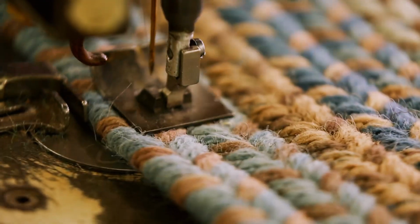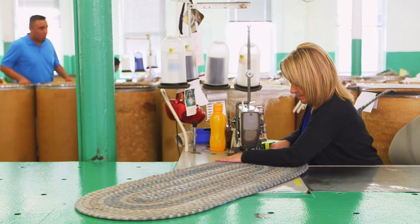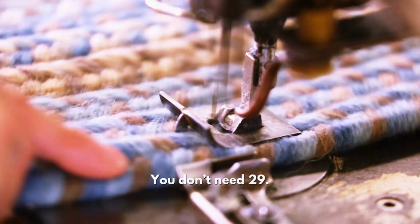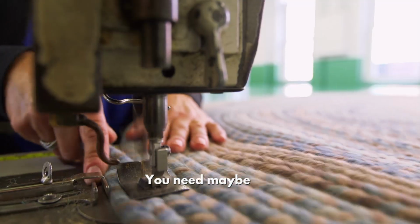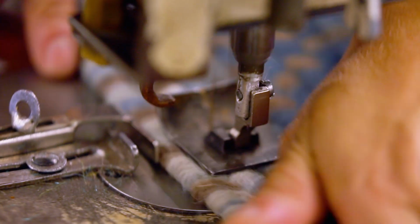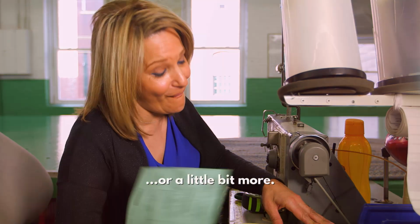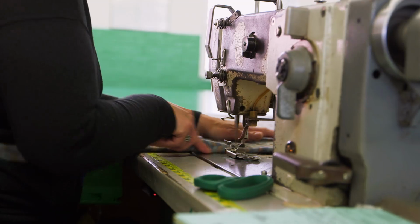Those braids are brought here to the machinists. Hey. Hi there. You know, they're given exactly 29 minutes to sew a rug. No, need the 29. Need maybe 26. No, the same people, maybe 29, a little bit more. Sounds like someone's angling for a raise. I'm thinking.